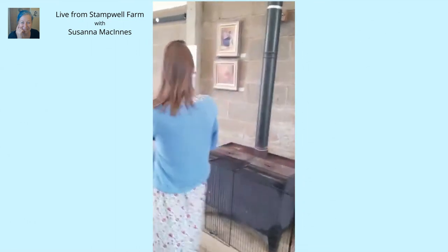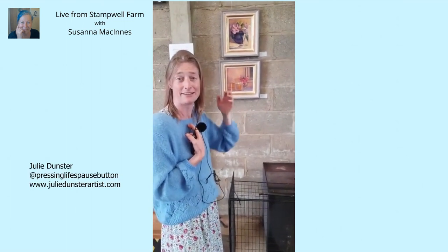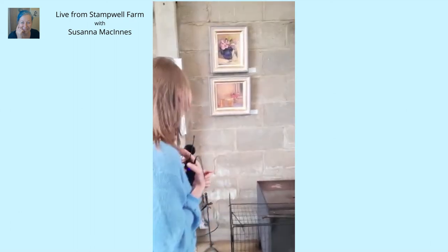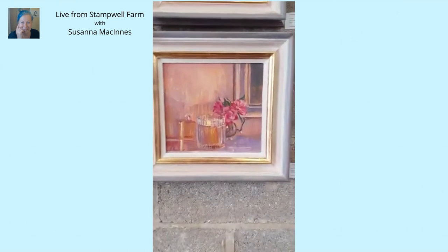So I've put up a few lockdown paintings. I think it was somebody's birthday over lockdown. And Julie Dunstan, this is Julie Dunstan. Yes. And she said, paint a candle, everyone paint a candle, and then post it on Instagram. And I thought, oh, that's an interesting thought. So I had a go. I really enjoyed it. Thank you, gorgeous Julie. Yes, it really is lovely. It made me laugh when I saw that. I should have called it Julie's candle.